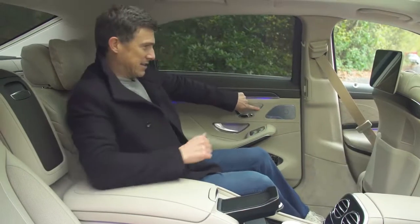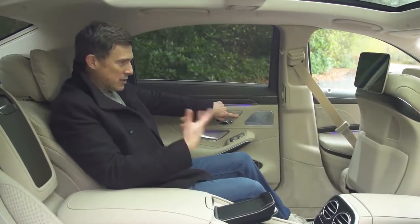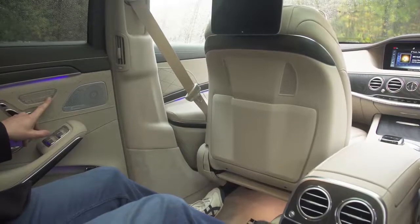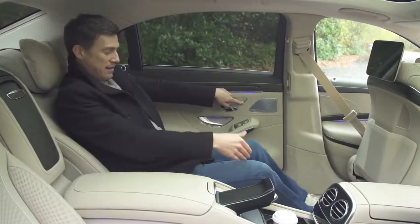Now, as you can see, the chair's moving out of the way, and it's going to do something pretty cool in a moment. Let's let it do its thing. It's not the fastest. Come on, Mercedes. Now it's reclining my chair so I can get nice and comfy. I've also got this sumptuous pillow. It's absolutely glorious. Now look at my legs.